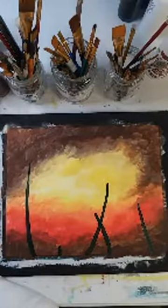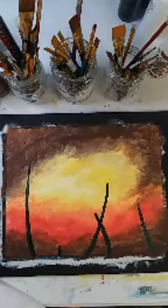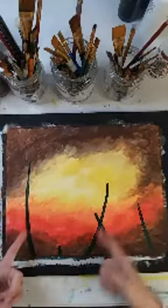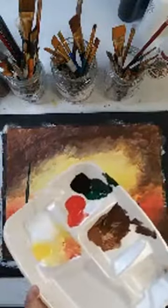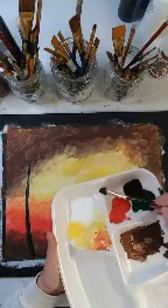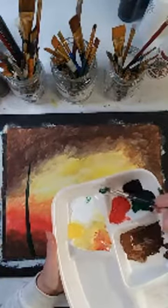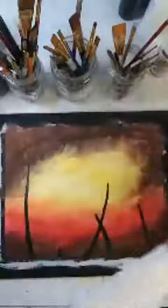Okay, now what we are going to do is put a little bit of highlights on our dark green stems that we made, okay? So the way I'm going to do that is I'm just going to touch in my green here and my white, and I'm just going to make a light green with my green and my white. So as light as you want. It doesn't matter. It doesn't have to be perfect.